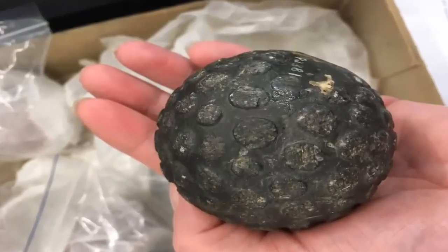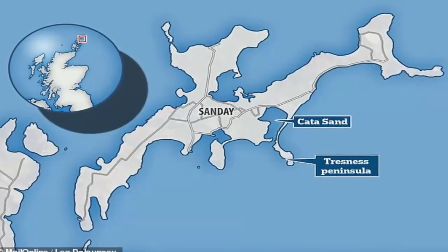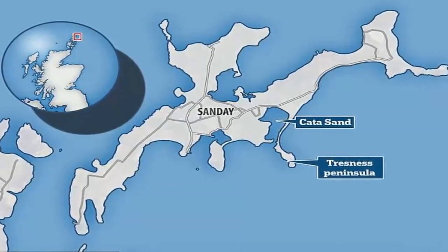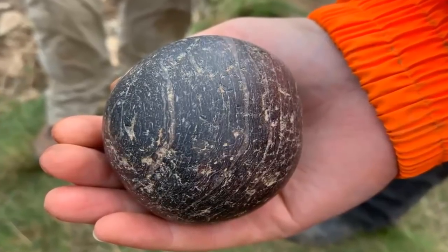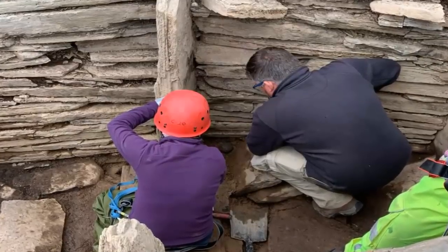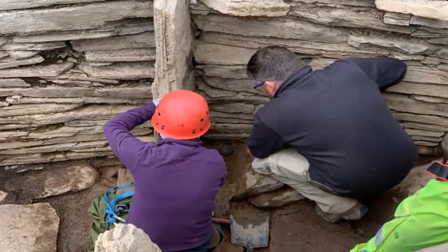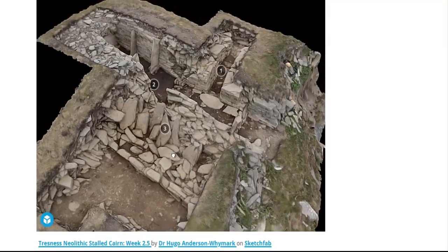Archaeologists excavating a 5,500-year-old chambered tomb on the sandy peninsula of Tresnis, Orkney, have clarified the monument's layout and recovered 2 enigmatic polished stone balls. The team from the University of Central Lancashire and National Museums Scotland is investigating the function of the early Neolithic monument, which has been damaged by coastal erosion.